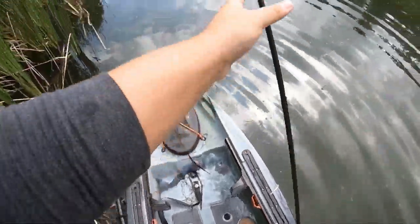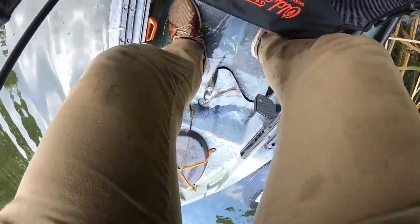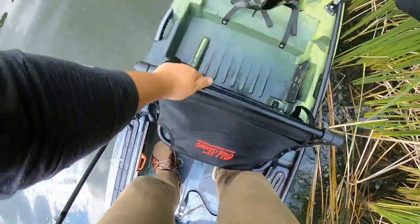Nice catch. Oh, that was a good catch. And he came off. And he's still in the boat. And he's under my chair. How did he do that? Oh, God. This is going to be a mess. Okay.